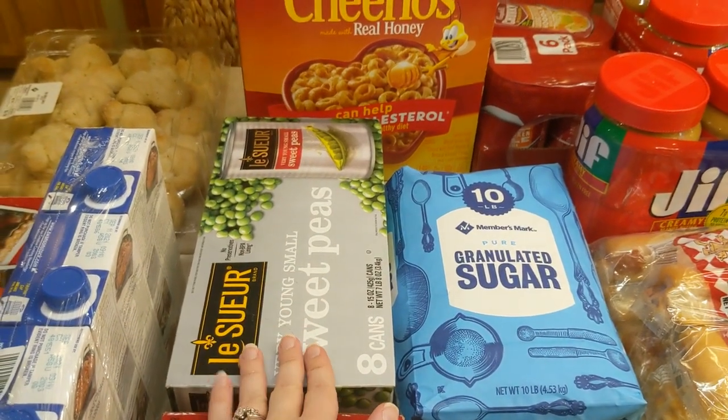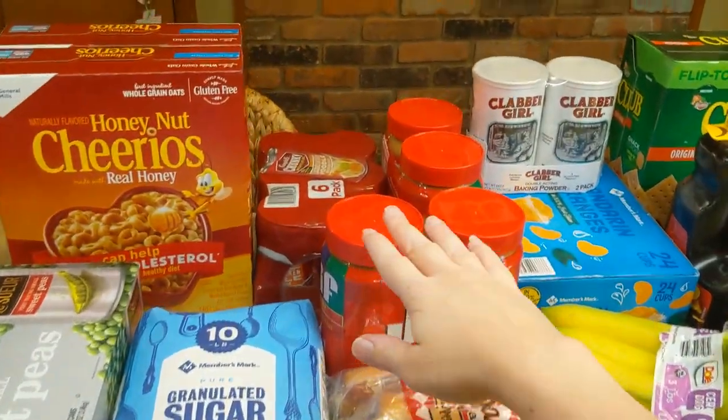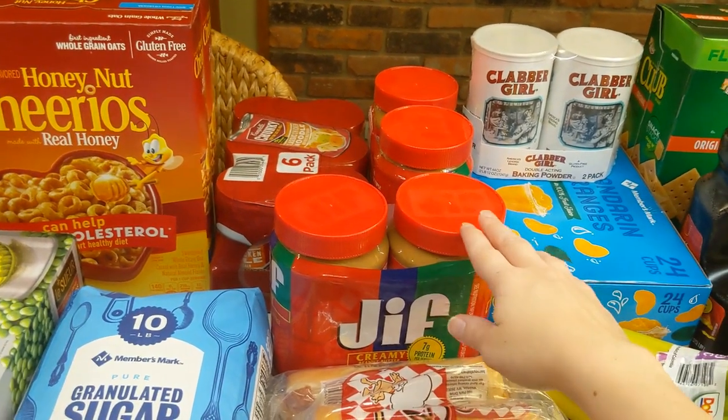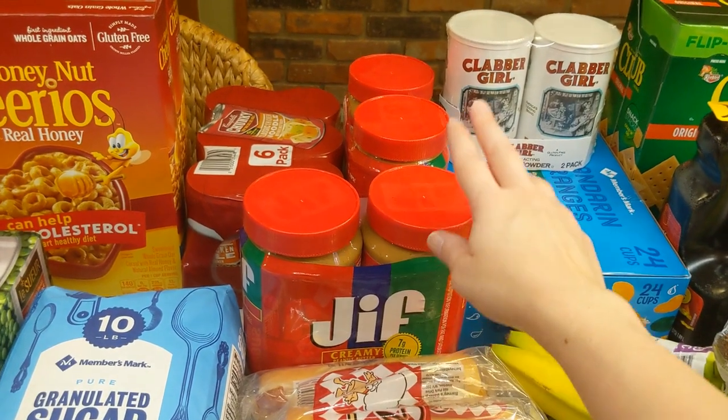These are my kids' favorite canned vegetable, canned peas, Honey Nut Cheerios. We got a case of the chunky chicken noodle soup. We're going to try that out on my kids. They've never really had canned soup. They don't really prefer it, but we're just going to try it.